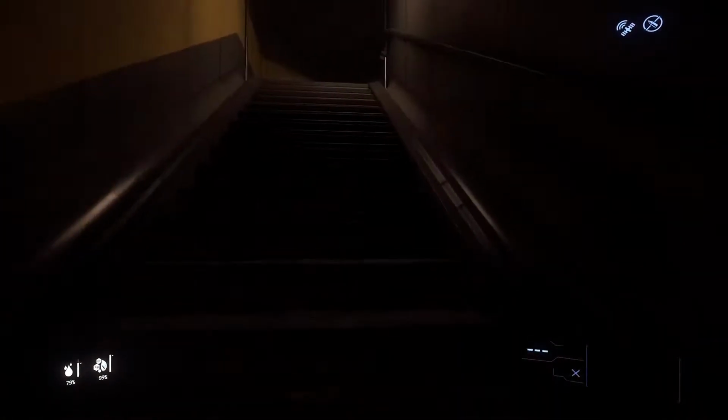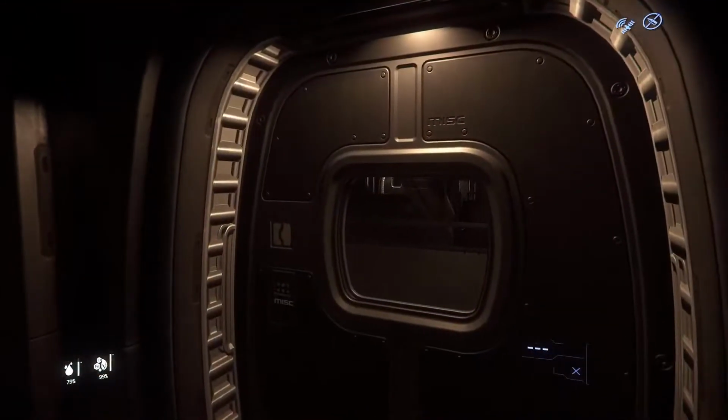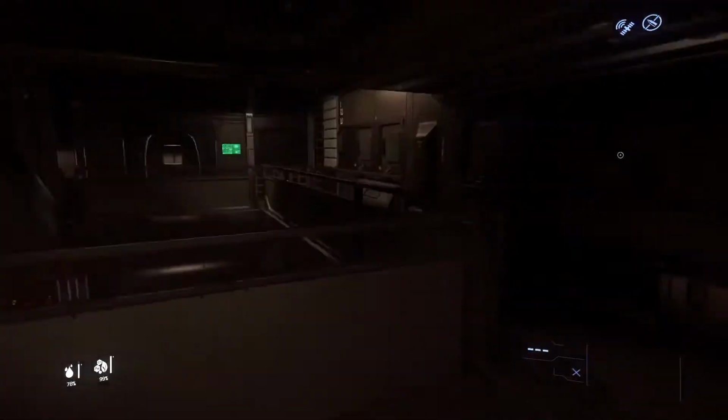I think there's even crew quarters. Now let's just check the crew quarters, actually. I haven't been in here in a while, so why not? Alright.